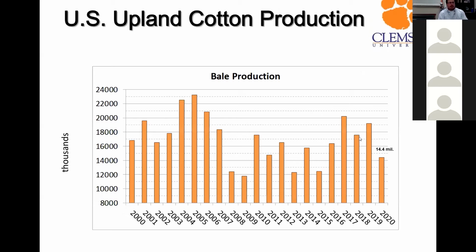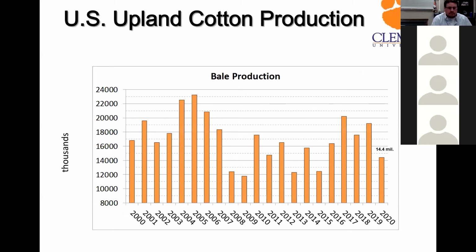This is U.S. upland cotton production, bale production. And of course, if our acreage is down and our yields are kind of average, our production is going to be down. So we're estimated at 14.4 million bales this past season.